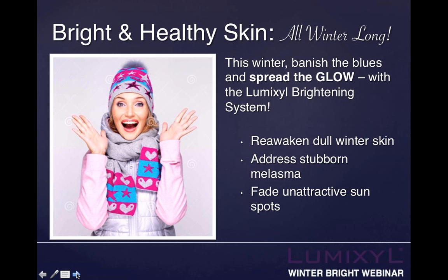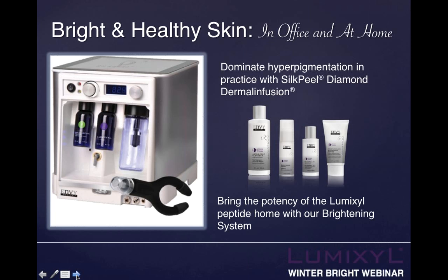Bright and healthy skin, this is our mantra, obviously, with the Lumixyl line, but really the best time to work on hyperpigmentation and melasma is during the winter months. And when we combine the Lumixyl system, home care system, with the Silk Peel, the results are absolutely amazing.